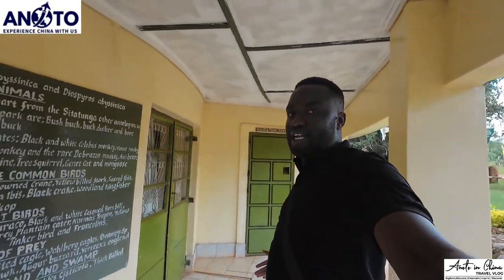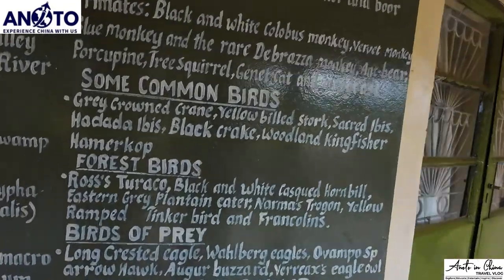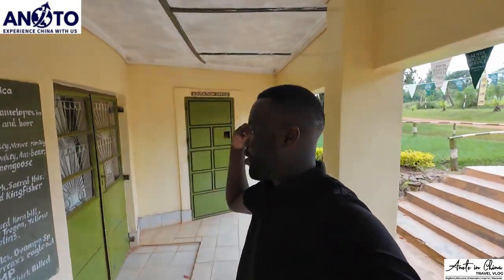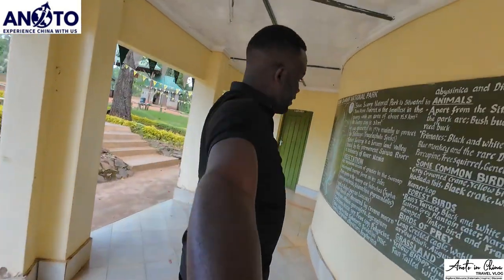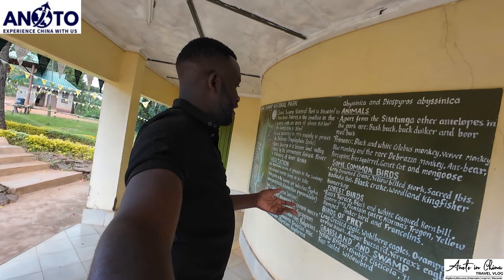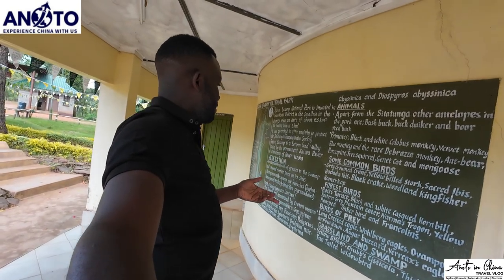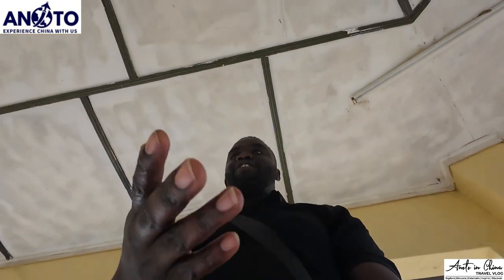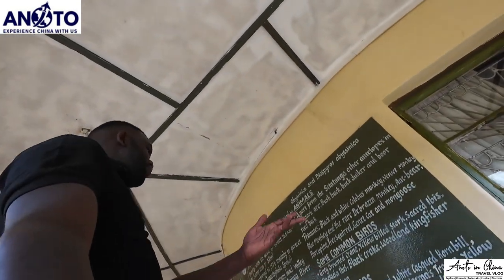And forest birds are also here because it's a forest, okay? A forest. So rose turaco, black and white casqued hornbill, eastern grey plantain eater, Narina trogon, yellow-rumped tinkerbird, and francolins. And also we have birds of prey. So what birds of prey are here? Long-crested eagle, wahlberg's eagle, Ovampo sparrowhawk, augur buzzard, and also Verreaux's eagle owl.